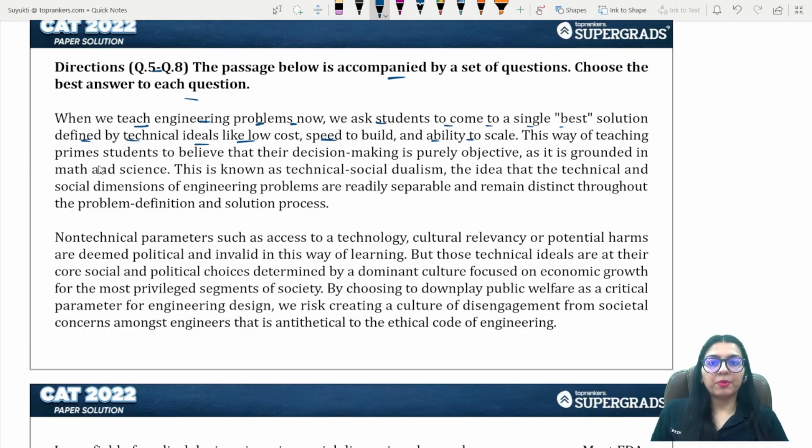This way of teaching primes students to believe that their decision making is purely objective, as it is grounded in math and science. So this mannerism of teaching encourages them more so. Why? Because they feel that their decision making is purely factual, purely objective, and surrounded by the maths and the science. So there's a lot of rationality coming in. This is also known as technical social dualism, the idea that the technical and the social dimensions of engineering problems are readily separable and remain distinct throughout the problem definition and solution process.